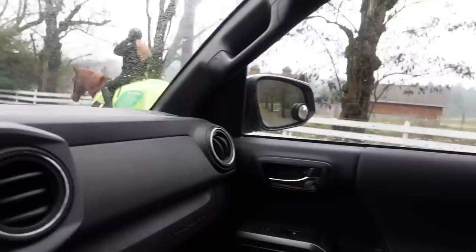Are you f***ing kidding me? Horse with a motherfucking rain jacket. Like, get the f*** out of the way before I honk and spook that bitch. Come on.